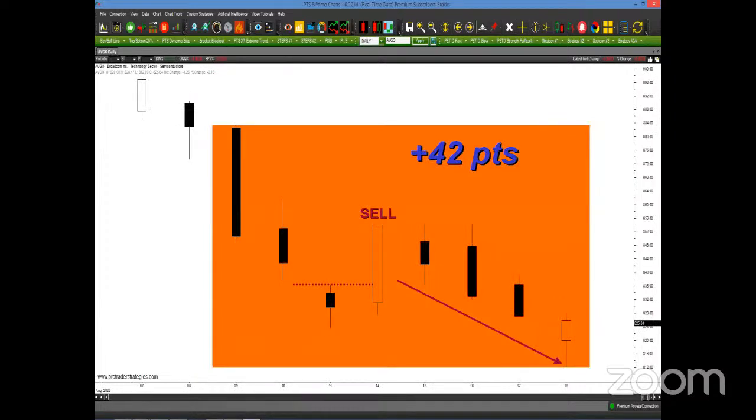All right, let's look at the AVGO, Broadcom. Once again, a perfect example of how well this technique works. I know this is an expensive stock, but look at it. We could look at a currency pair or we could look at an $800 stock. The same rules apply. We closed above the previous bar's high. In the next 4 days, 42 points you could have made potentially.